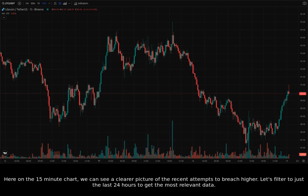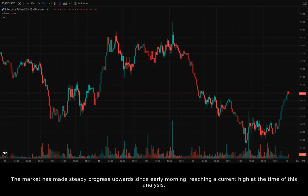Here on the 15-minute chart, we can see a clearer picture of the recent attempts to breach higher. Let's filter to just the last 24 hours to get the most relevant data. The market has made steady progress upwards since early morning, reaching a current high at the time of this analysis. If the bullish momentum continues, watch for a potential breakout above the $90 level, which could signal further upside potential. On the other hand, if the price fails to sustain its upward momentum, we may see a retest of the recent lows in the $80s.